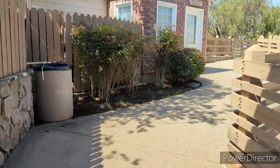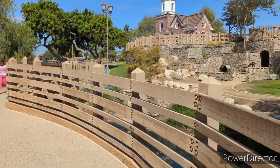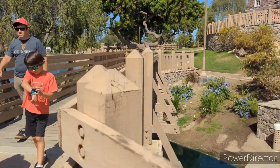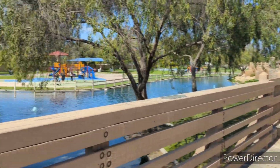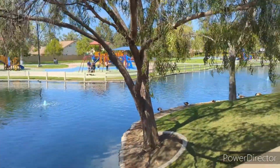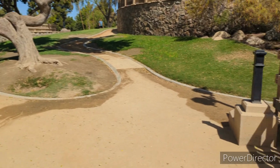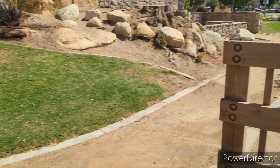We're crossing the bridge onto the island now. It's a really beautiful park. There's another playground over there, off of the island. Some basketball courts in the distance. Right, I guess we'll just go this way.